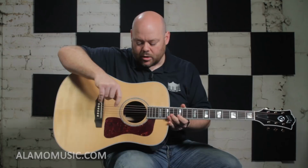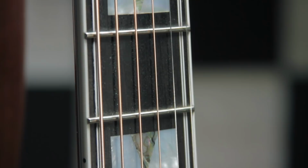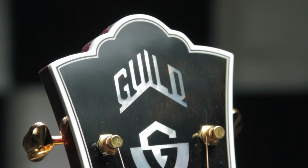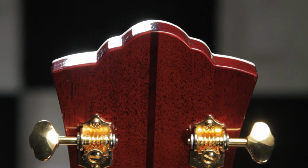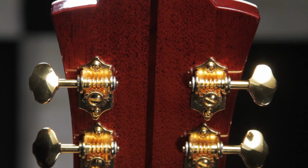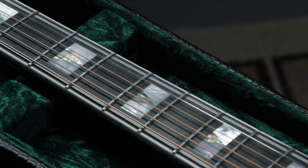Looks really nice. Tortoiseshell pick guard. It has an ebony fingerboard that's completely bound. The headstock is adorned with the Guild G Shield, which is kind of famous for the brand. Gold Goto tuners. If you watch our videos, I'm a huge fan of Goto, and these are no exception. They feel amazing. They've got a great ratio to them. And adorning the fretboard are split inlays of mother of pearl and abalone.